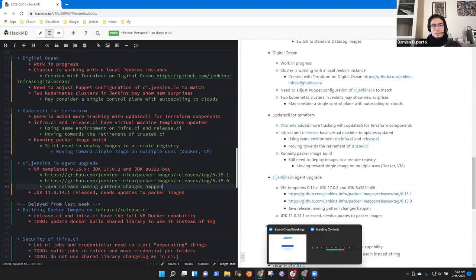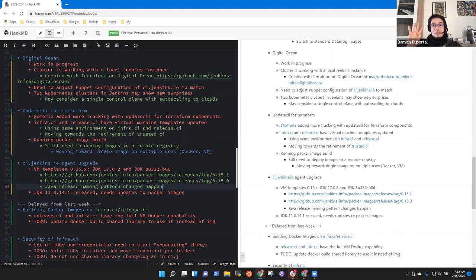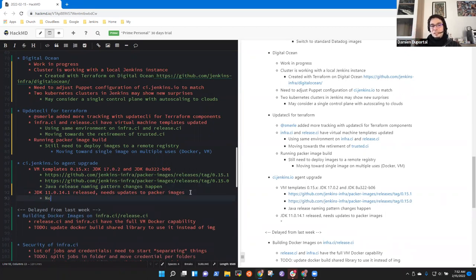Yeah, and good catch, Mark, on the JDK 11 now featuring a 4-digit pattern. So we will have to update all the system to be sure that it supports it, because it has been released, but no pull request has been opened automatically yet. So that means we don't catch that new version.